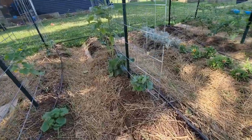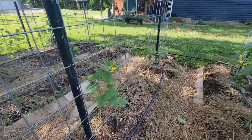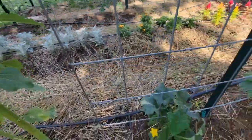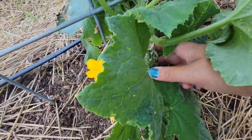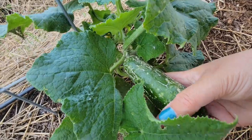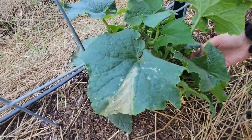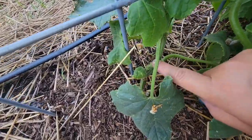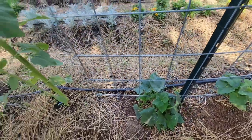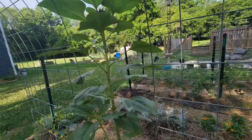Some of the plants are kind of small. Some of them are super tall. And several of them have cucumbers. I'm also noticing this on the outside of some of my cucumbers, and I don't know if that's slug damage. I'm not 100% sure, but oh, and I also see squash bugs down there. Time to get the jar out. This is our mammoth sunflower that we're growing in between.